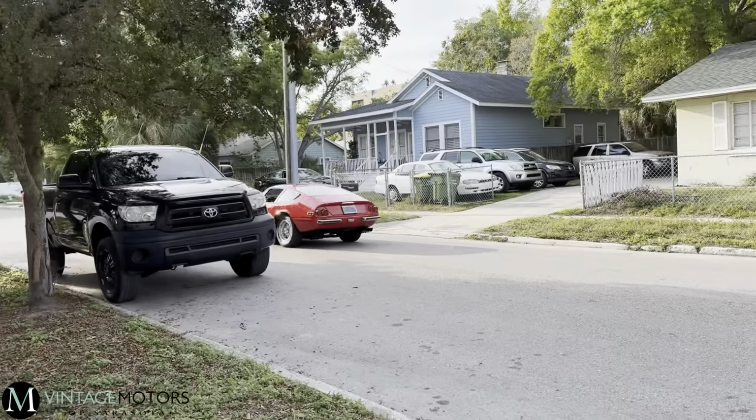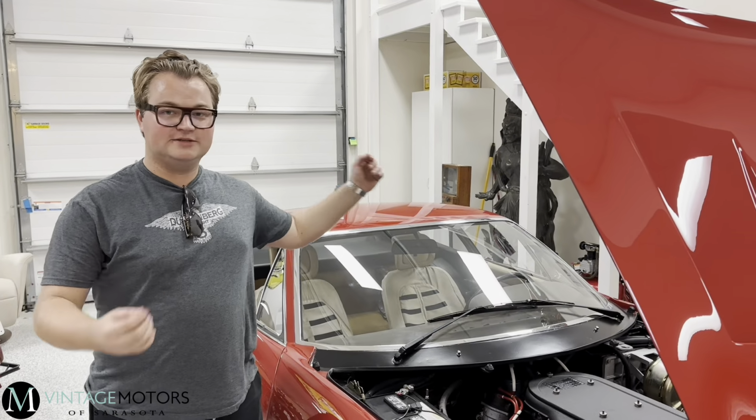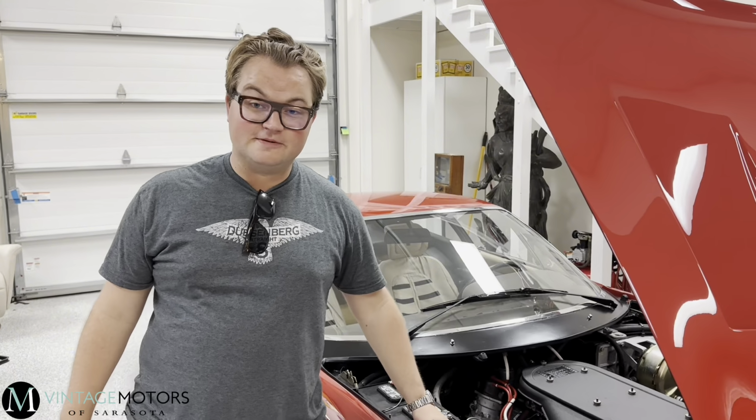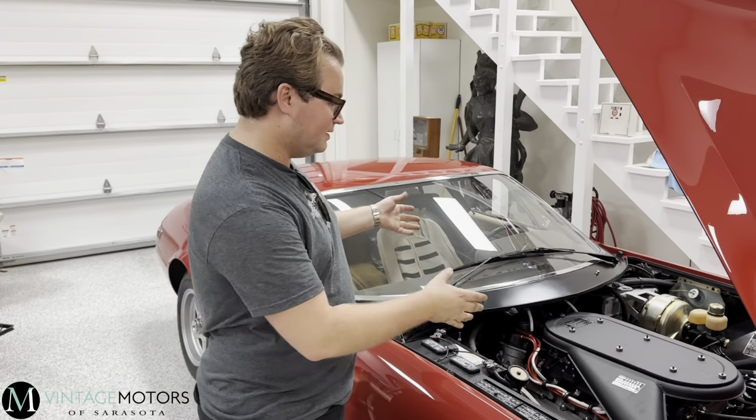We made it back to the undisclosed location. This is all you're going to see. The Ferrari didn't make it back. It was not happy about it. It broke up a bunch of times, and we need to send it back to Gabe in St. Pete so he can fix it. And that's all I got.